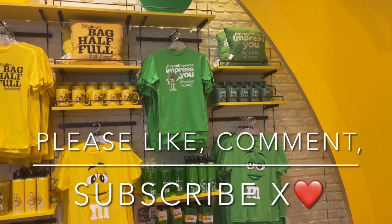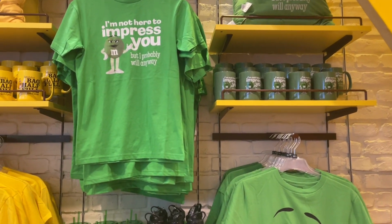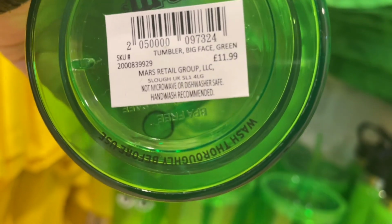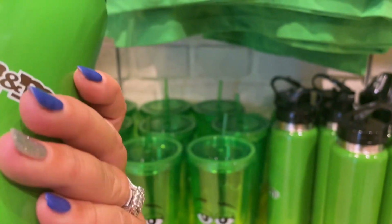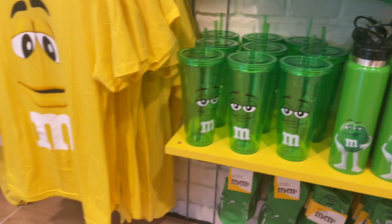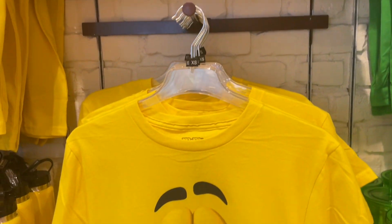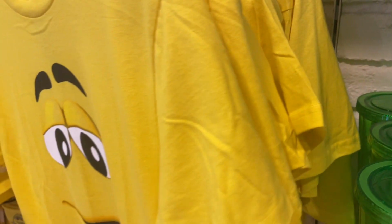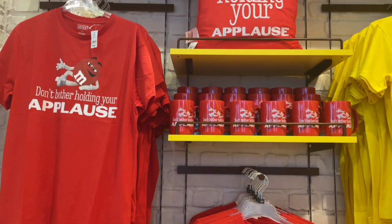I love the slogans that they have. Bag half full. And I'm not here to impress you. Very good. And I'm loving these drinks containers. £11.99. Very good. And on the red, don't bother to hold your applause.